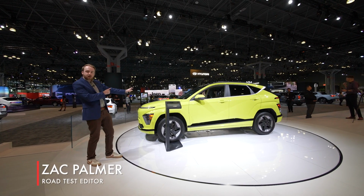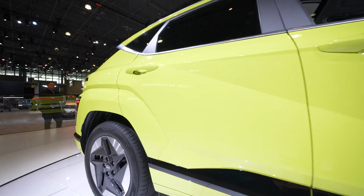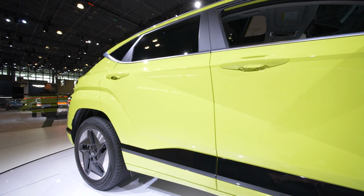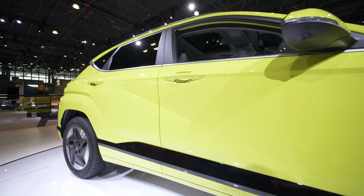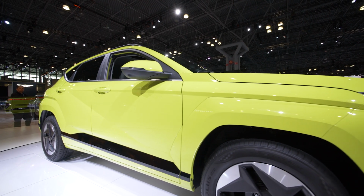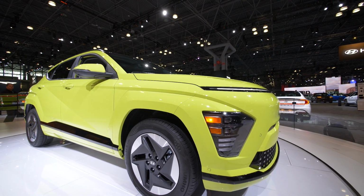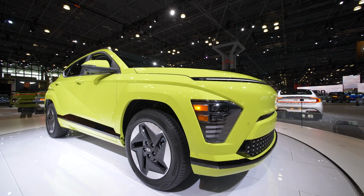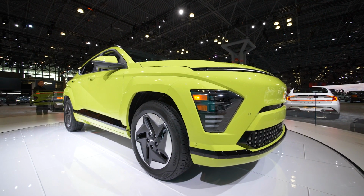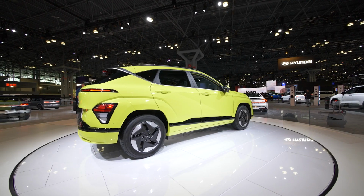And right behind me, we have the new Hyundai Kona, specifically the Kona Electric. So this is the North American debut for Hyundai's new Kona. It grows a lot bigger this year. The Electric gets a few spec bumps here and there, and the design is so different. Let's just start by walking around the Electric here. The obvious, this crazy yellow paint, obviously, new option for 2024, but there's a whole lot else new here.